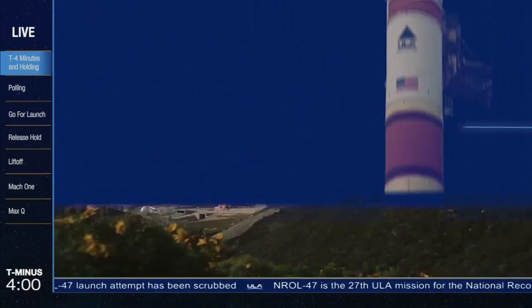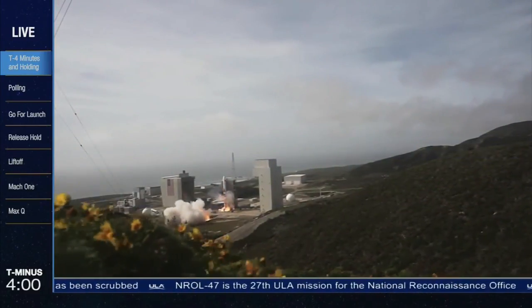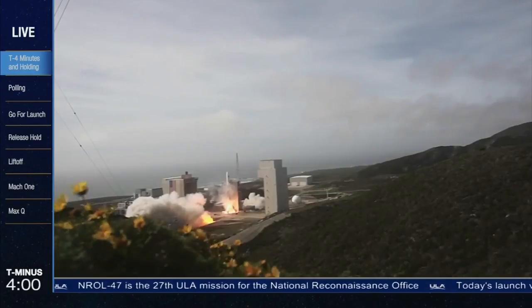We have ignition and we have liftoff of the United Launch Alliance.